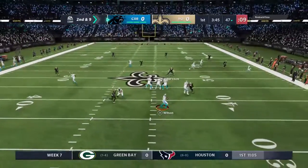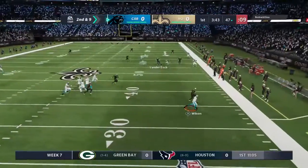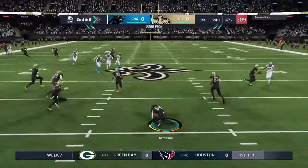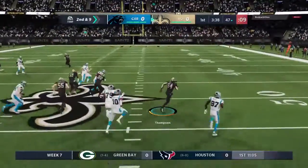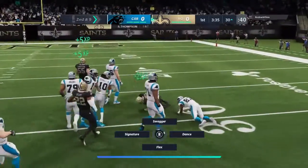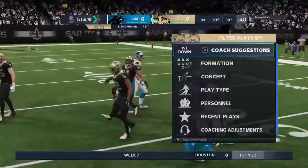Now they'll throw it with Wilson, escaping the pressure right. Oh, you saw that one coming. It's intercepted, thrown back across his body. It's Shaq Thompson here with a pick, and a terrific return as he brings this one all the way back to the 30.